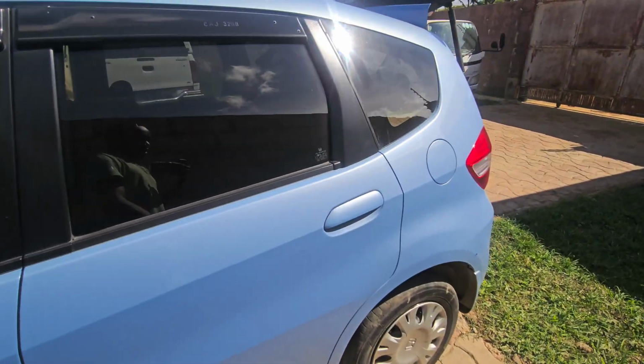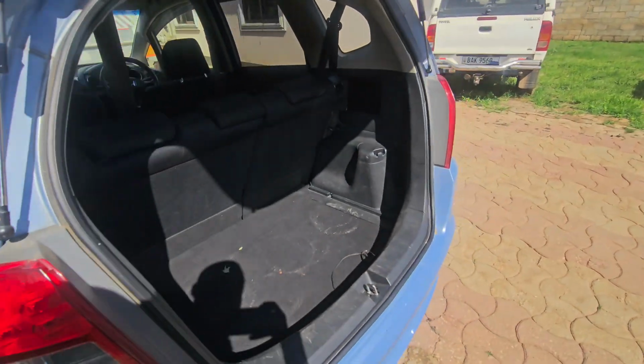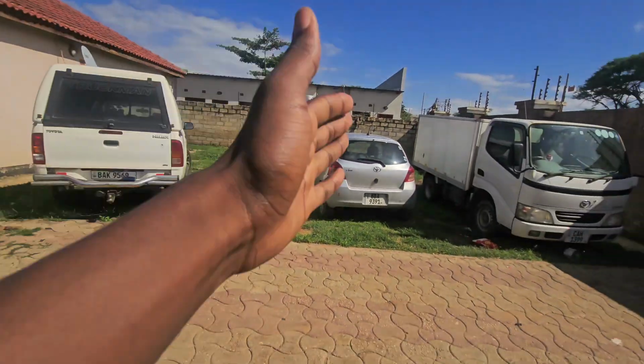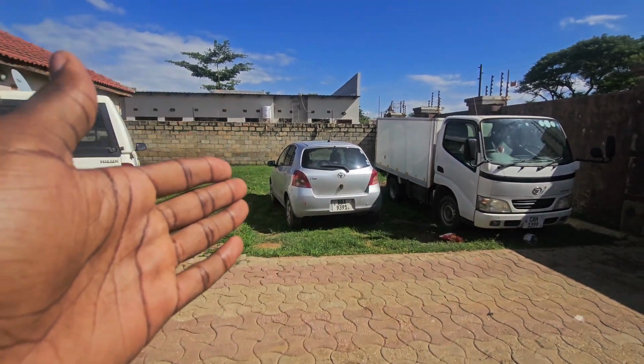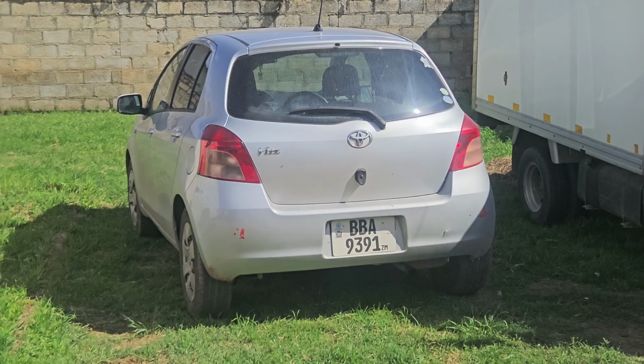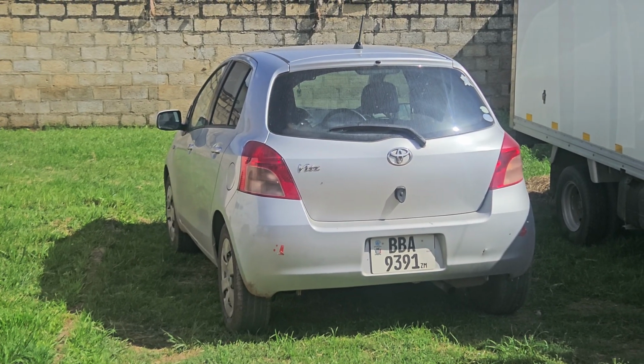So yeah, that's part of my dilemma. And I also got a new jack for that car as I was getting the tires, because the jack that it had never used to work, and I was skeptical. So it has all those nice things.